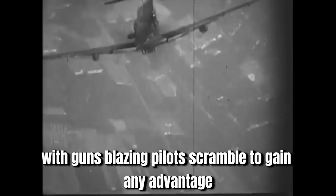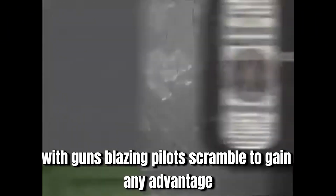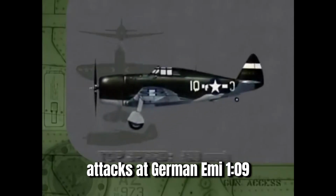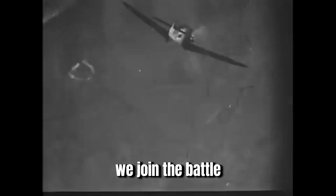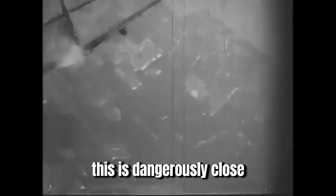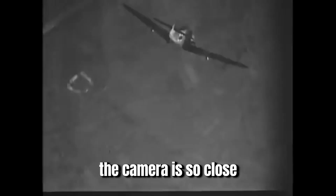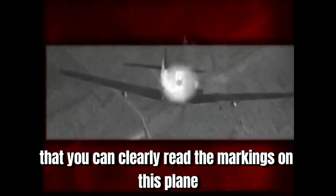No ejection seats during World War II, drop out or climb out. With guns blazing, pilots scramble to gain any advantage. Here, a P-47 Thunderbolt with 8 machine guns attacks a German Me-109. We join the battle as the P-47 moves in behind the German plane. This is dangerously close if the plane blows up. He's within 30 or 40 feet of that plane. Still firing, partially because he wants to confirm the kill. The camera is so close that you can clearly read the markings on this plane, a German cross.